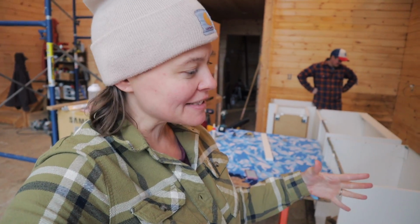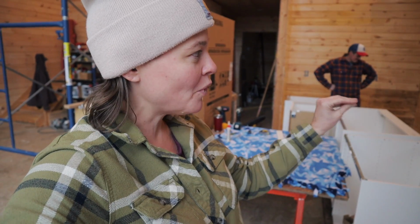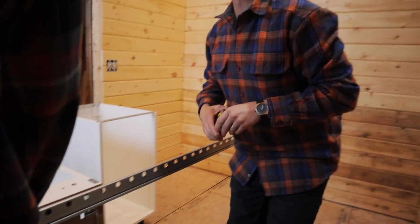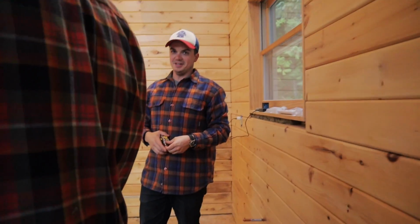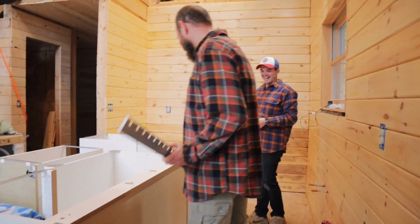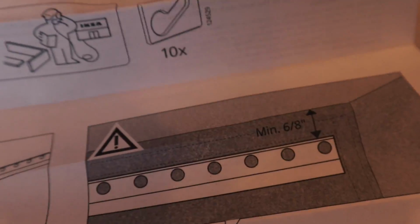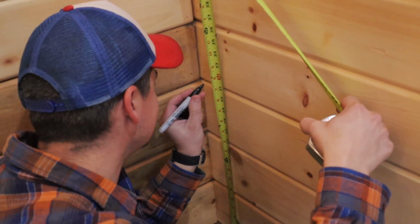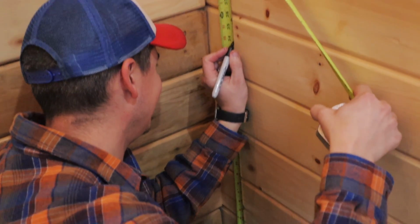All right, we have all of the kitchen cabinet bodies assembled. So the next step is putting up the wall rail, and then we can actually get them into place. 33 7/8 center. 33 and 6/8? 6/8 to be 3/4. 33 and 6/8. 7/8.